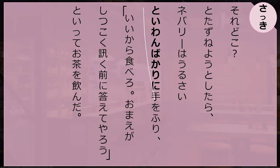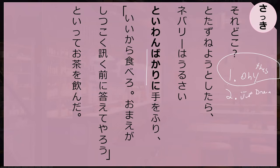To iwan bakari ni. Do you remember what this meant? I get confused because I remember bakari can mean only these categories of things, right? Right. Only is the default meaning. You're correct. This is a different grammar point using bakari. It can also mean having just done this thing at this moment, right? That does sound right. Having just done that. Yeah, that is another meaning of it. And the third meaning of it is as if. So, to iwan bakari ni means as if to have said.